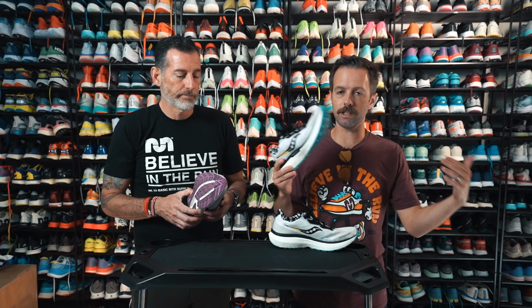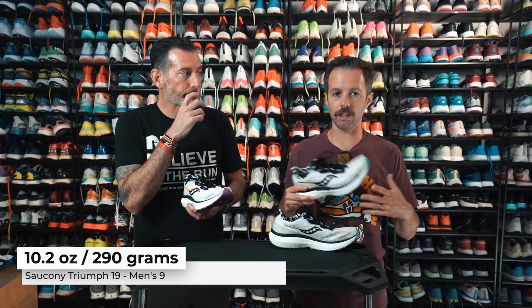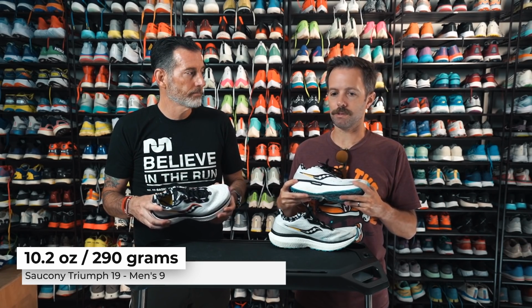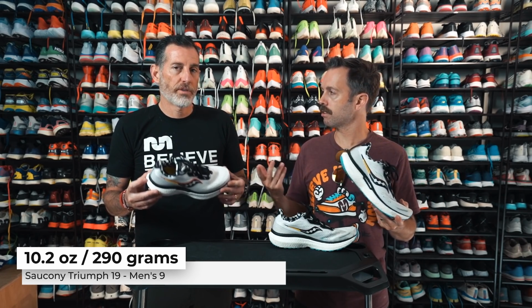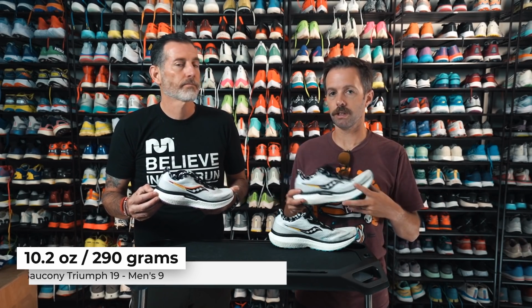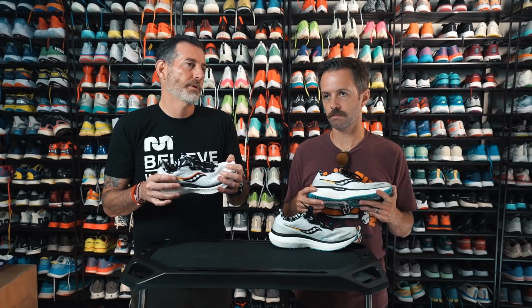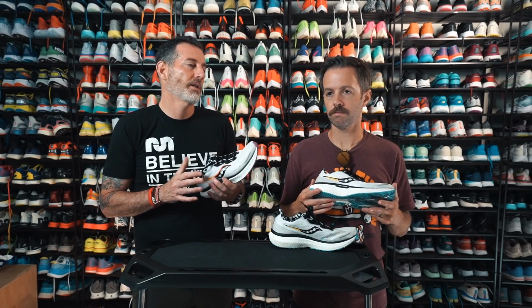All things said, this comes in at 10.2 ounces for a men's size 9. I believe my men's 7.5 was 9.6 ounces. And what are they saying for a size 9? For size 9, 10.2 ounces, 290 grams, which is reasonable. That's in the Peg range. Is it though? Because by the time you get into my size, the Pegasus for me is 10.45 ounces. And this one, if you got it up into size 10.5, you're adding probably another ounce to the shoe, so it's going to be in the 11s.